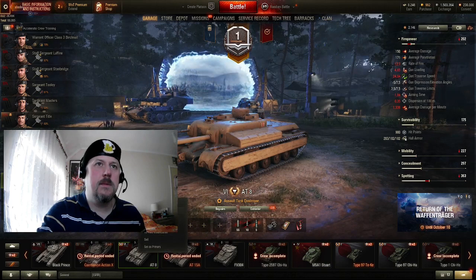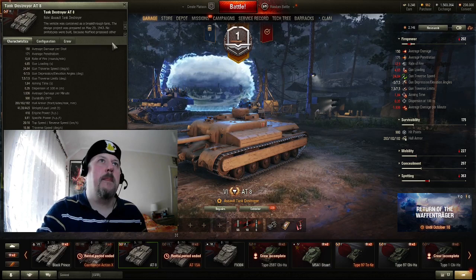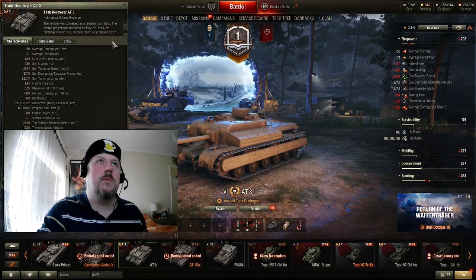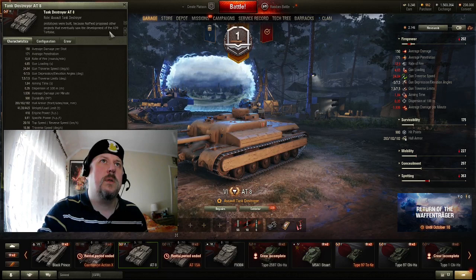So let's see what World of Tanks says about this tank destroyer, assault tank destroyer. The vehicle was conceived as a breakthrough tank. The design project was prepared on May 29th, 1943. No prototypes were built because Nuffield proposed other projects that eventually saw the development of the A39 Tortoise. Okay.